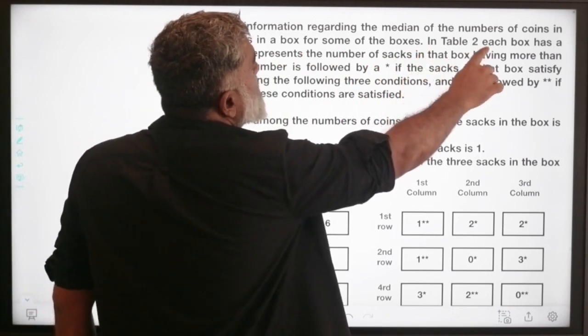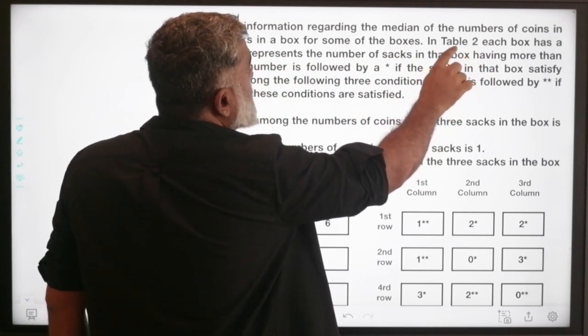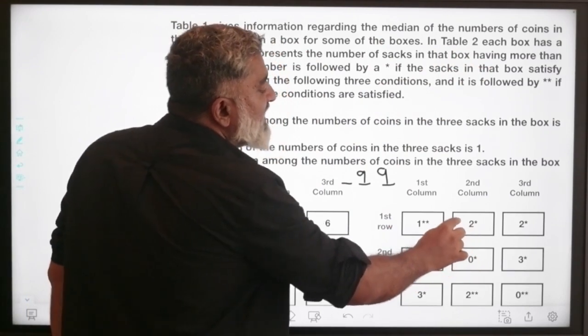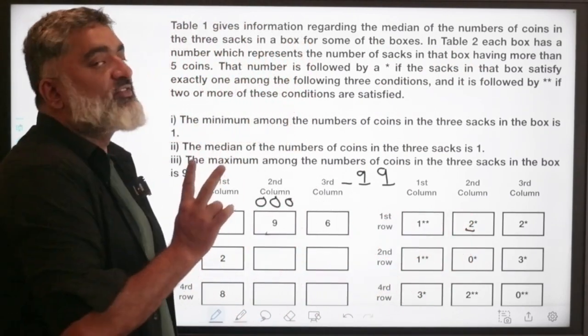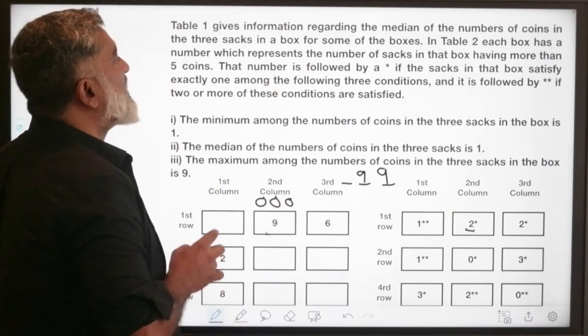In table 2, each box has a number which represents the number of sacks in that box having more than 5 coins. Let me look at this story only. This box and this box correspond to each other, and here it says 2 and 1 star. This 2 means 2 of the bags are more than 5. That means this third bag has to be less than 5. Okay, easy enough so far.